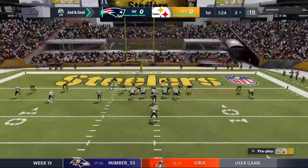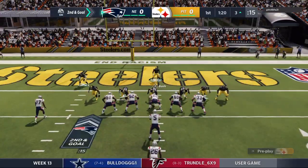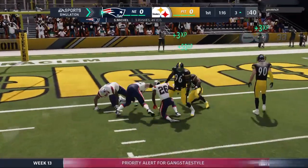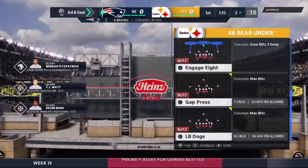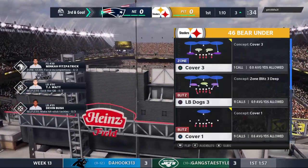Michelle on an island by himself in the backfield, 2nd and goal. They'll give it to him up the middle. And he's going to get this back to the 3-yard line and no further. Call it no gain that time, and now it's 3rd and goal.